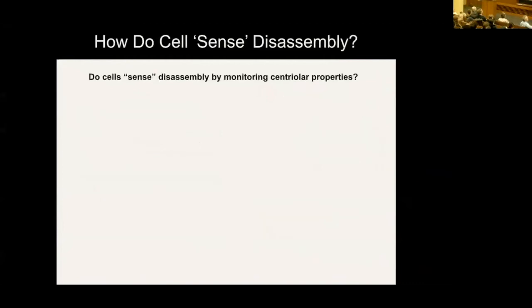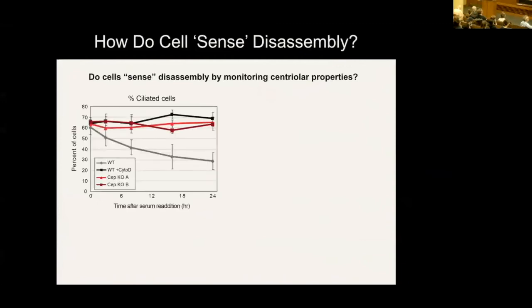Another question that we've tried to answer in the last minute here is understanding how this checkpoint works. How is it that cells sense whether the cilium has been disassembled successfully or not? And one idea we had is that maybe cells are not monitoring the presence of the cilium directly, but they're sensing indirectly whether different events are occurring at the centriole that provides the foundation, as I mentioned, on which the cilium is built. And so maybe centriolar properties are the key.